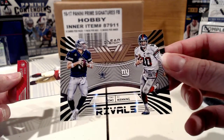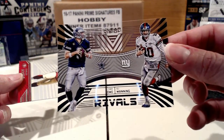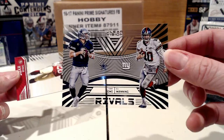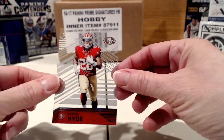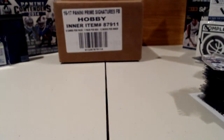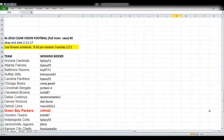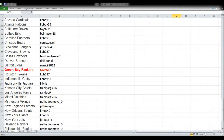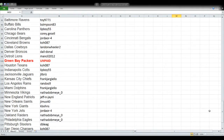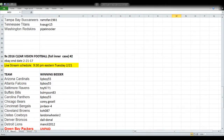This we will have to do a random for because there's two different players on here. There's Tony Romo for the Cowboys and Eli Manning for the Giants. So unless the same person owns the Cowboys and the Giants, then that card is getting ready to go to random.org. So let's take a look over here real quick and see who has what. Our Cowboys are Landon Wheeler, and our Giants is Kayvon's. So that is a different person.